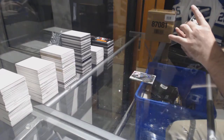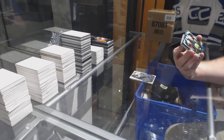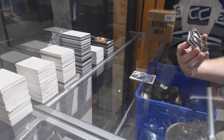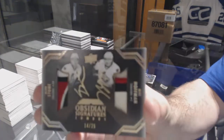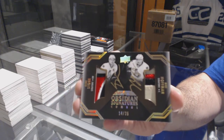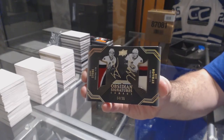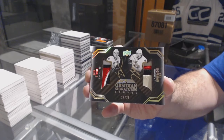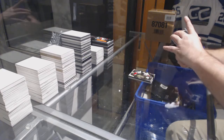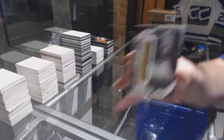Ooh, that's a cool card. We've got an Obsidian Signatures dual patch auto to 25 for the Ottawa Senators, Mark Stone and Mike Hoffman. Dual Obsidian Signatures patches, Stone and Hoffman. For the Devils, jersey auto black hole, Corey Schneider. And for the Anaheim Ducks, John Gibson.